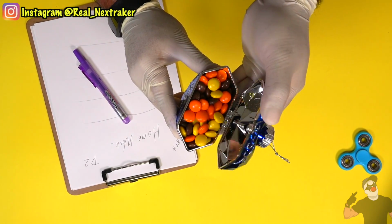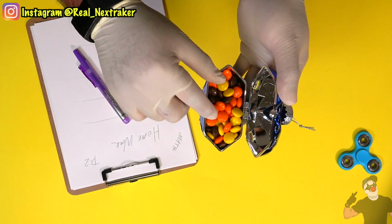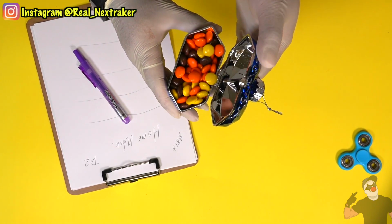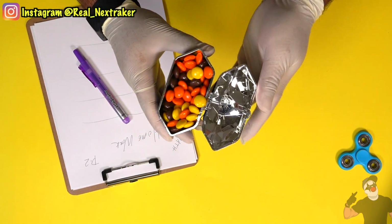Keep it handy on your desk, and if your teachers ask, just let them know that it's a Christmas ornament. Little will they know that there's candy in there, and you can enjoy your candy throughout the day.